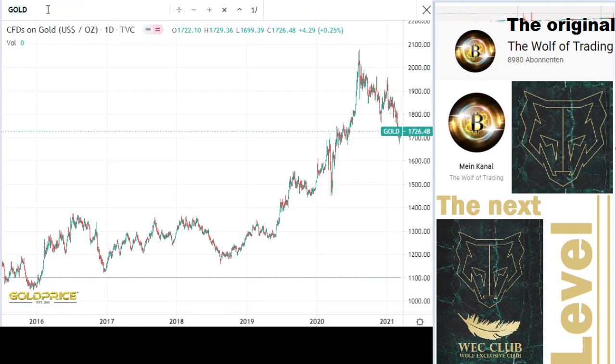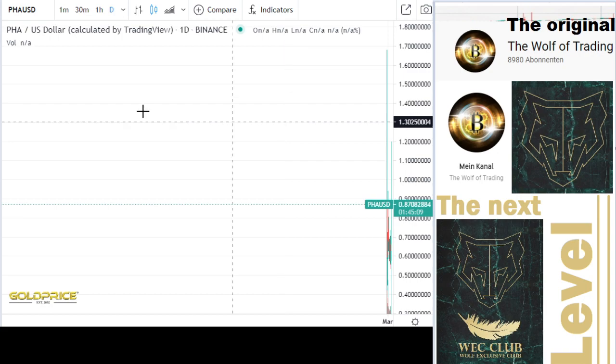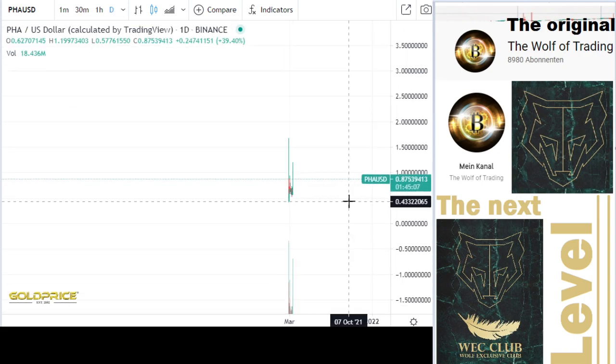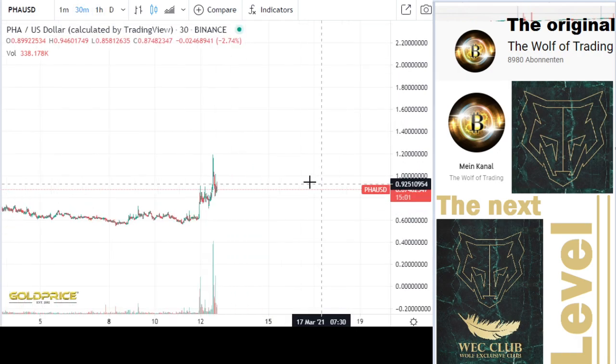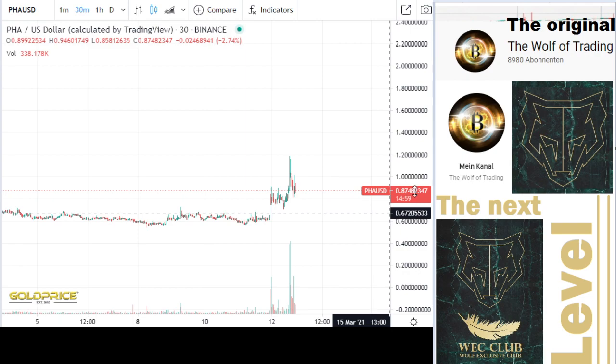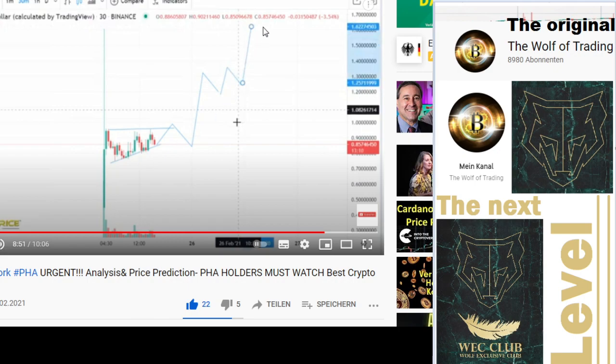Wait, I have to type this here in this area. Look, we see something like that. Yeah. The price is pumping in the direction of $1.20. Look at that. The prediction was here, $1.60.